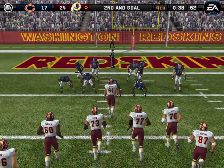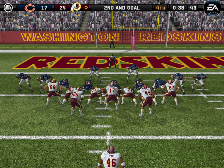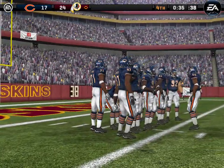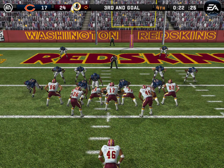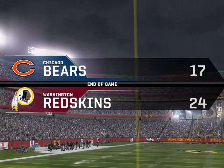Here we go. Set. And there's the kneel down by the quarterback. Nothing deep. Play pass. Here we go. Watching the knee. That'll wrap this one up, and the final score is Washington 24, Chicago 17.